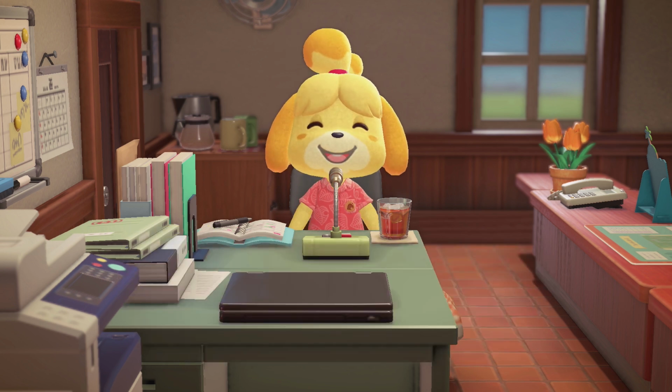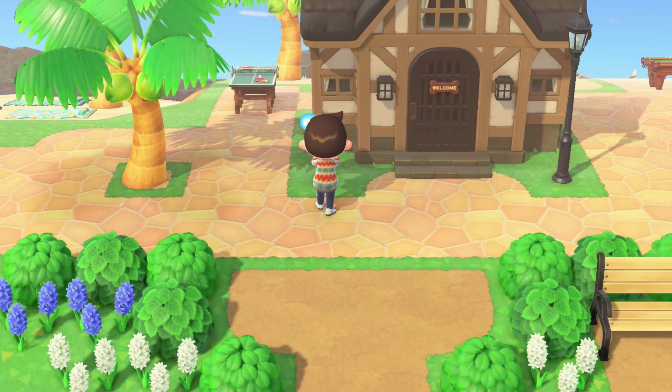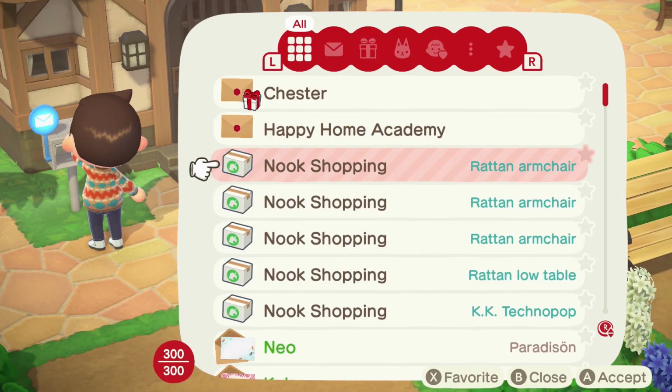I must admit, I'm a little bit disappointed that we don't get recipes as often anymore. I remember when Isabel first ran out of news to give to us, she would always give us a brand new seasonal recipe, so a little bit disappointed that that's not a thing anymore. Let's see, I've got lots of stuff that I ordered yesterday, which is great.